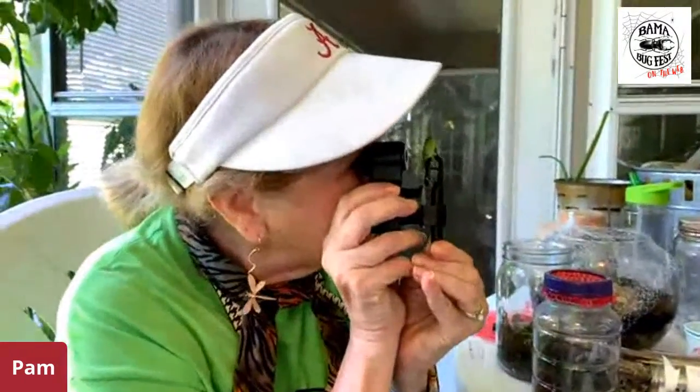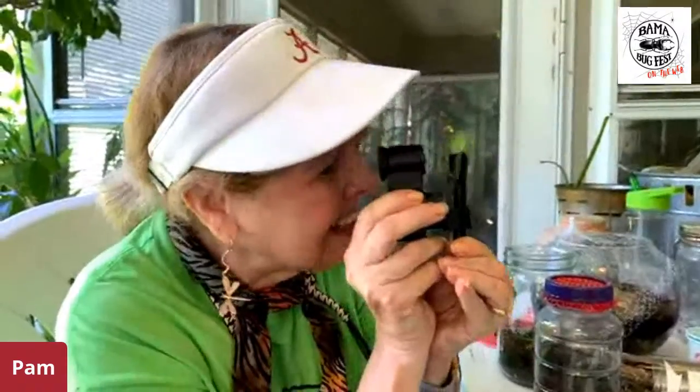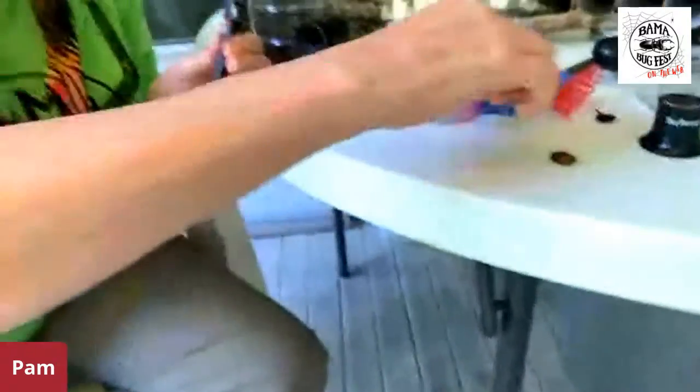But then all you have to do is look through the magnifier and you can see all the mouth parts, the legs, all the parts of the body. We talked about head, abdomen, and thorax. We can see all of the segments of the body up close and personal. And then all you have to do is unclip it and observe another insect.